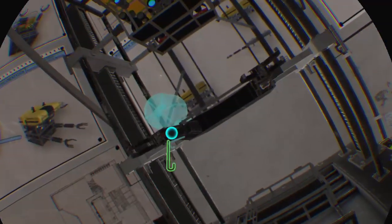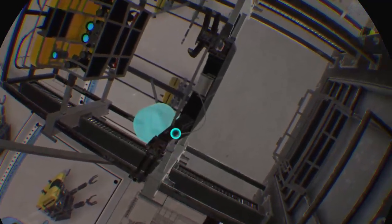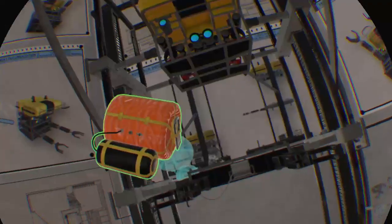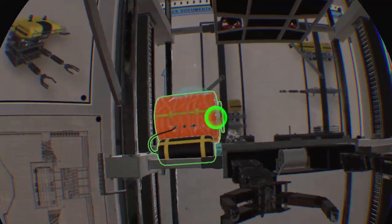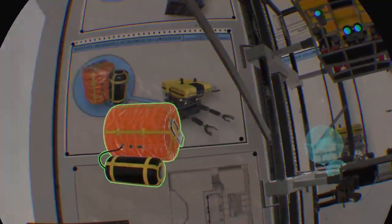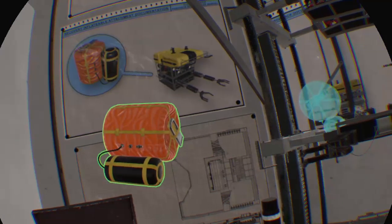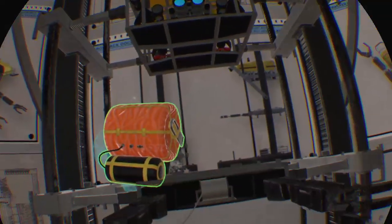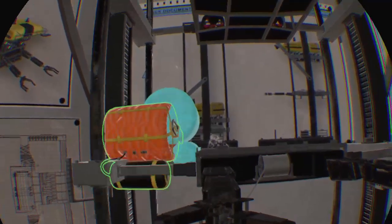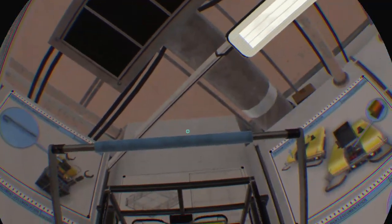This hook and rope will be useful when I rescue the downed ROV. All attached. She's ready for tomorrow. Get some rest. We've got a big day tomorrow.